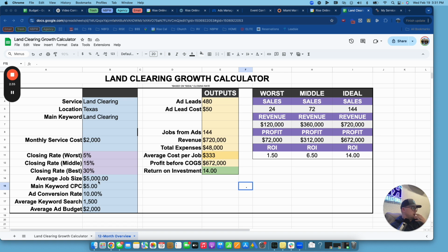I use this calculator when we're first getting somebody in the door with our company to grow their business. We plug in what their average job size is currently, and then, using information from Google and a software that we pay for called Mangools, which scrubs the back end of Google data, we look at the average cost per click on Google. Then we also factor in the average cost to get a qualified lead from Facebook, meaning somebody who actually fills out information about the job they want done.